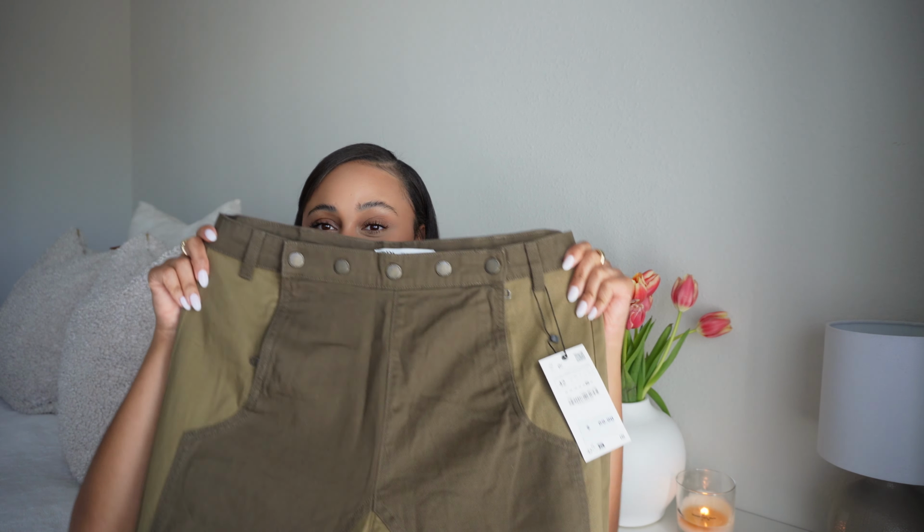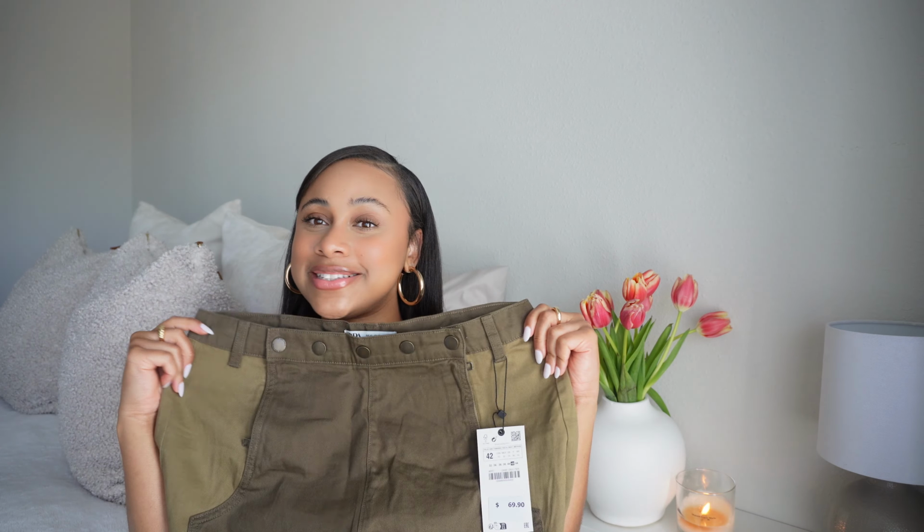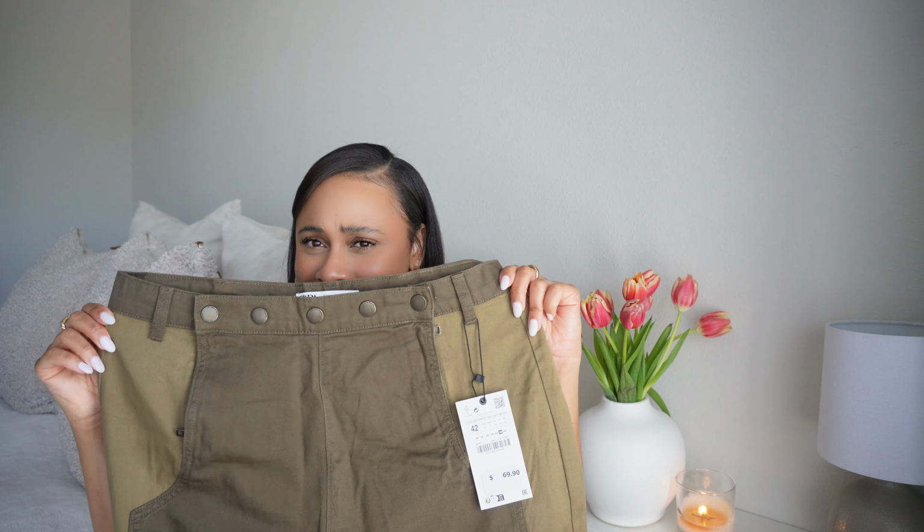But what is a summer haul if we don't have a pair of cargo pants? So you know I had to get this cute pair from Zara. Look at this two-tone green situation they have going on. Super, super cute. I picked these up in a size 42, which is a size 10, and these were $69.90.